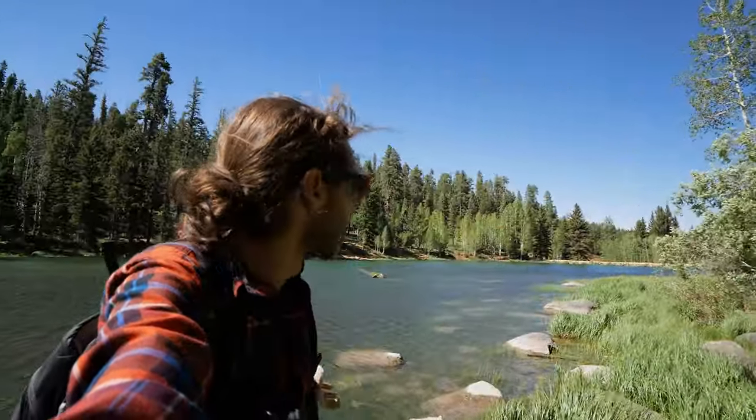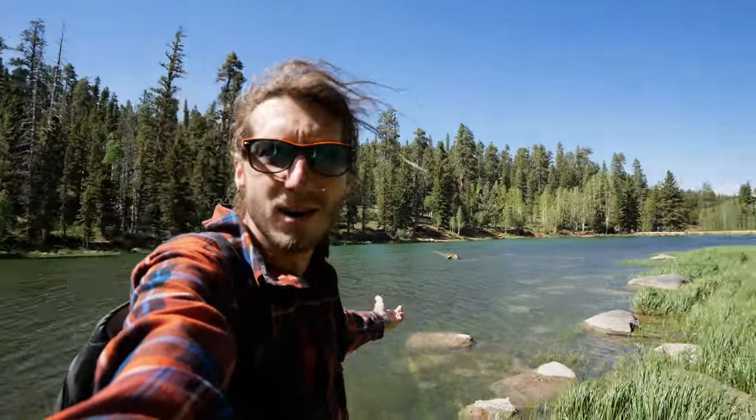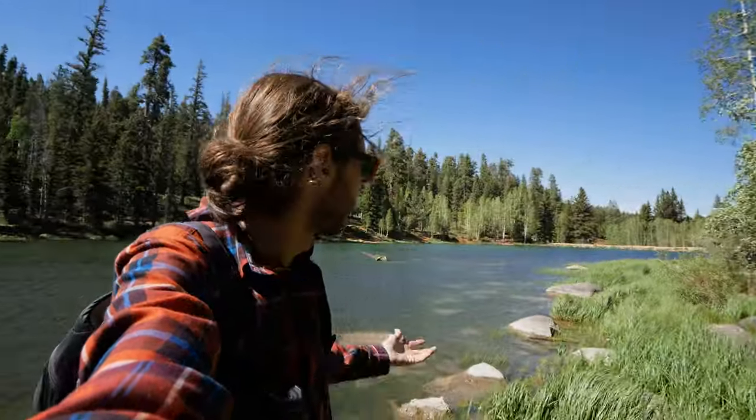We're about 10,000 feet above sea level, and it's only about 70 degrees Fahrenheit outside today, and it's absolutely perfect, amazing weather. It is a little breezy today, but this is absolutely stunning. This here, Mirror Lake, is my first stop on this little weekend trip I'm taking up here, and it's been absolutely awesome so far.